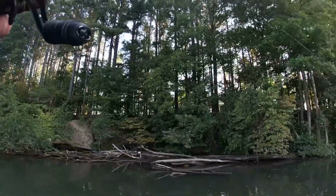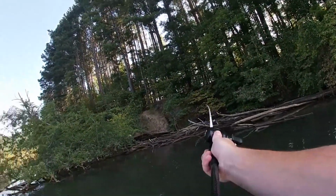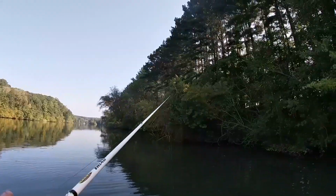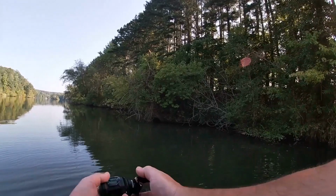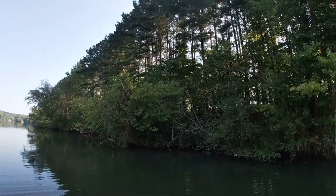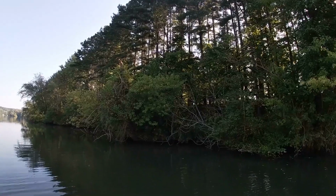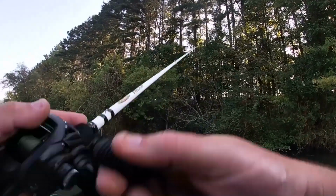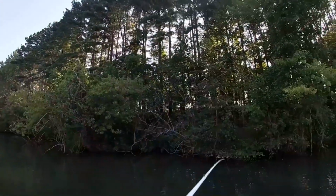All right, that's the first frog bite. Oh, I got a fear that they own that frog this morning. Oh, I like that. Whoo, do I like that.